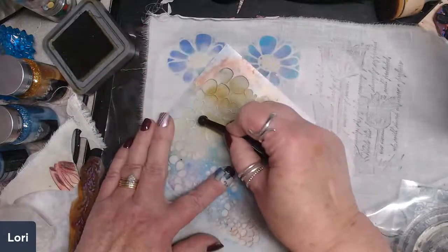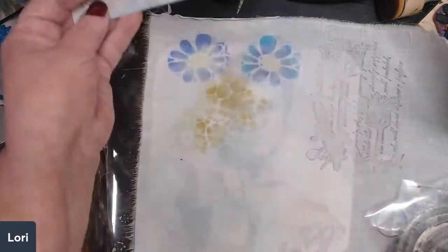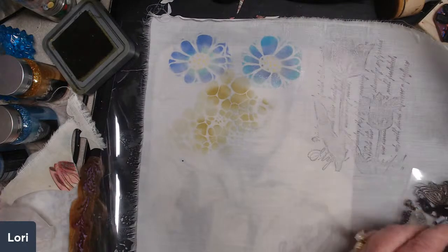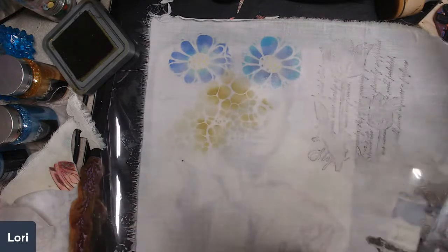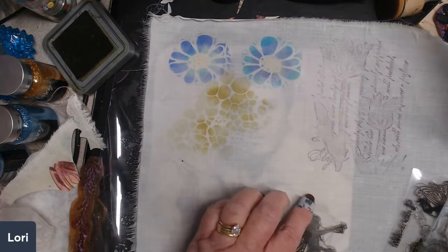That looks better. Okay. That looks kind of cute. All right, so then let's see if we can get one of these little. Yeah, I love the oxides. I really do love the oxides.